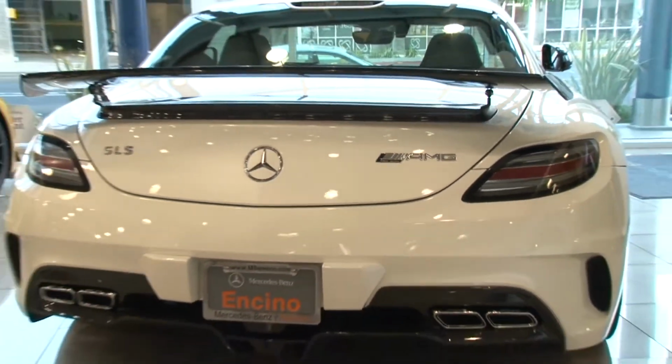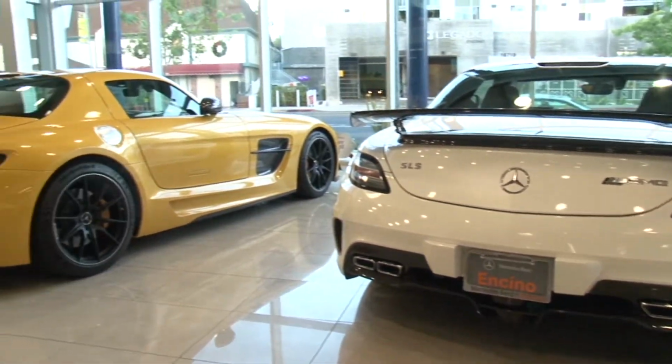So the engine and transmission on the Black Series are actually different than the regular SLS? No, the engine is the same. The transmission has changed. Again, all the interior components are the same. They're just revamped. They're better.